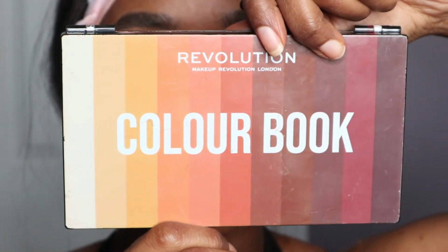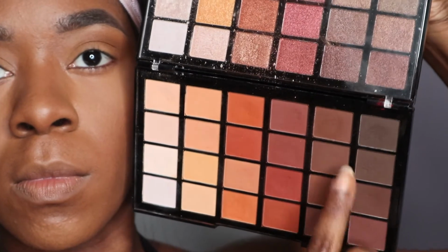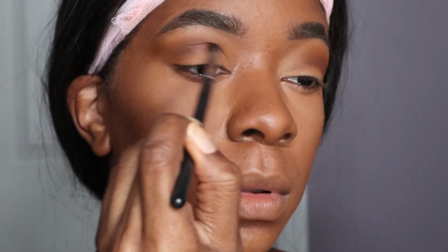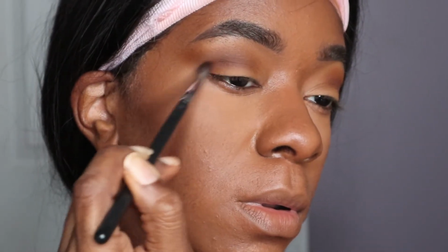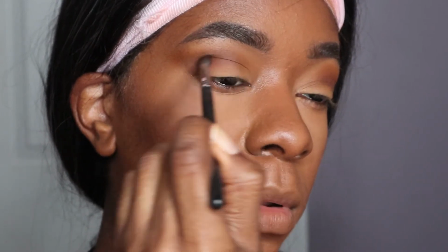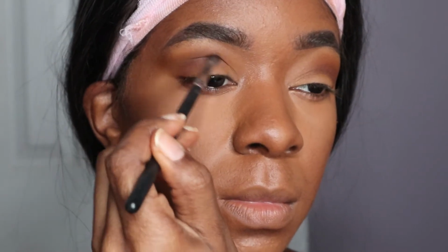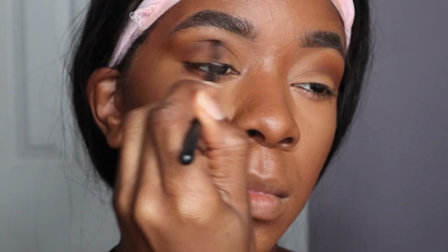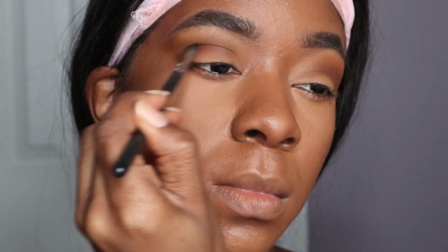Going into my Revolution color book in 02, I'm taking this brown shade right here to deepen up the crease even more, and I'm using a tiny blending brush. This is more precise and it helps me place the colors down exactly where I want them. I'm using a light hand at first because I didn't want to use too much and then it'll be way too smoky and dark.